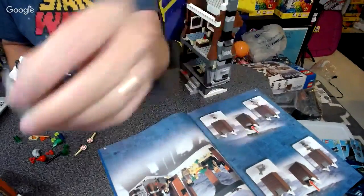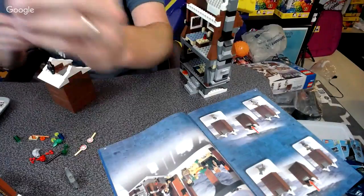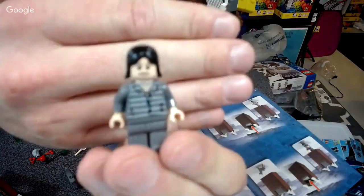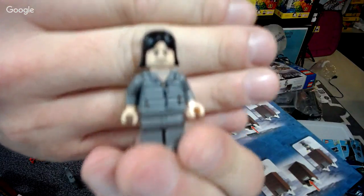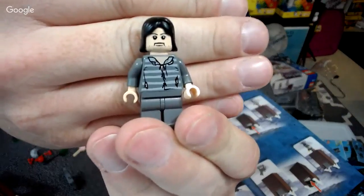So there's the dog that Sirius Black turns into. Let's pop Sirius Black out of the transporter thing here. There's Sirius Black himself. Let me see if I can make him a little bit better. Come on, you gonna focus up for me there, Sirius? There we go. It's a great fig. Awesome fig. Cool head on that fig.